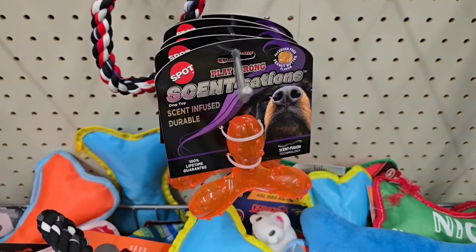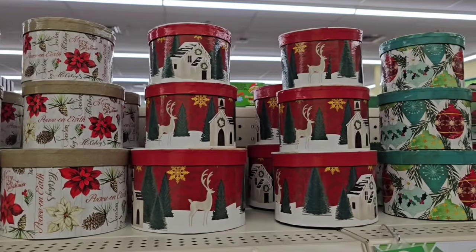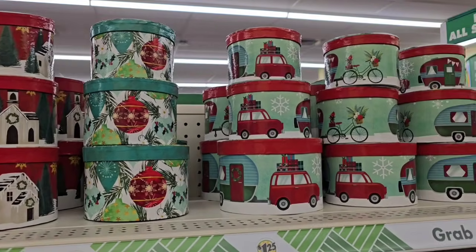So be sure to check those out for your fur babies. Now, to put everything in that you saw today, use these little nesting containers from the Dollar Tree. I think that these gift boxes are really cute.